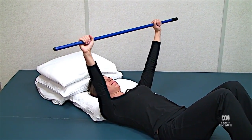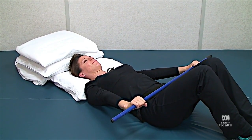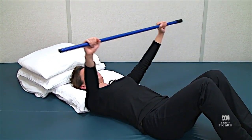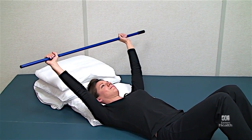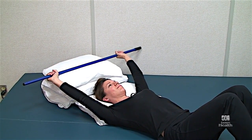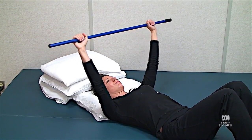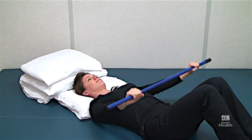While you're doing this exercise, make sure that your back is flat and that your shoulders are back and down, as well as breathing throughout the exercise. For support at the end of the range of motion, you can place some pillows by your head so that your affected arm can relax back into those pillows and get a little bit more stretch.